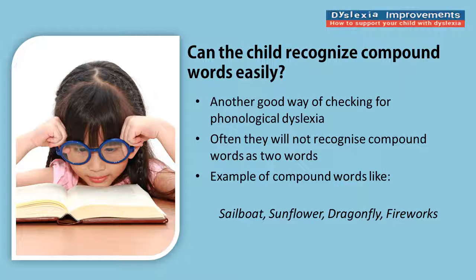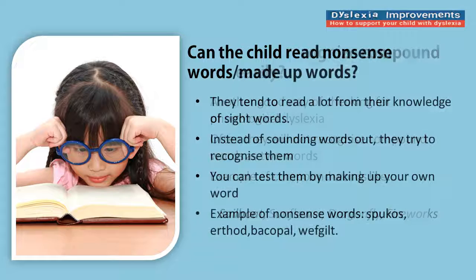Another thing that you've really got to check out is, and this is vital, this is such a giveaway sometimes, can the child read nonsense words? Can the child read made up words? Very important. Children with phonological dyslexia tend to read a lot from their knowledge of sight words. You know, that list of words that we train kids in kindergarten or year one, the most common words. Often you find children with phonological dyslexia just doing most of their reading from words that they are recognising because they've seen before. So rather than decoding words, and by that I mean sounding words out, their main strategy is to just hope that they instantly recognise them.